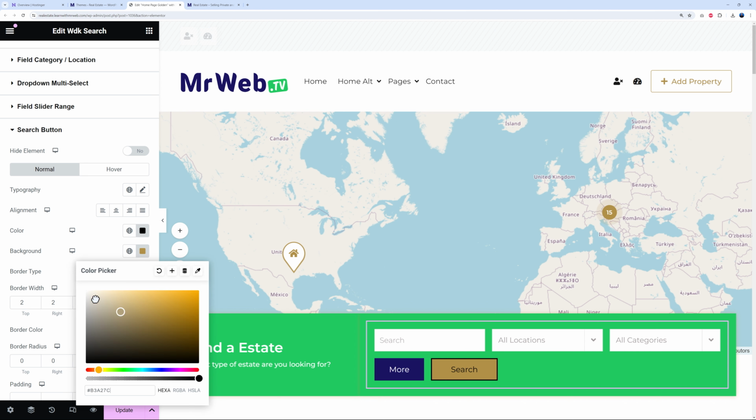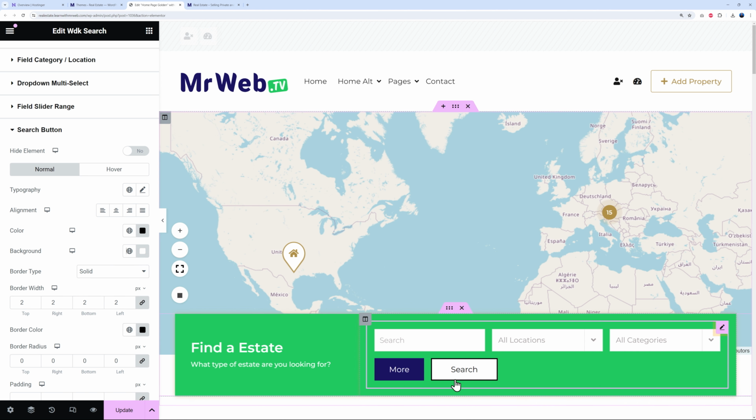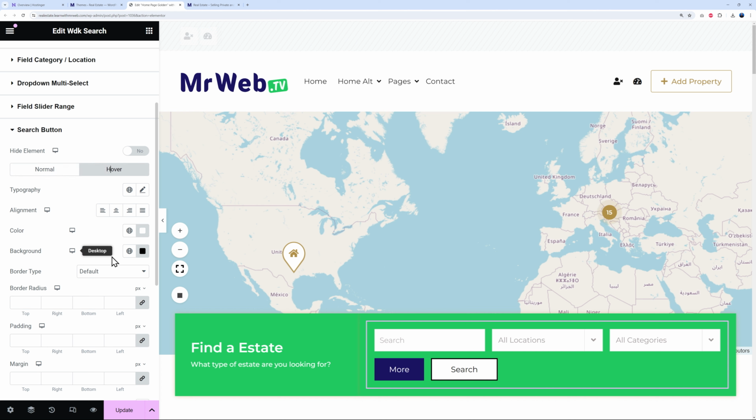So I would go maybe for white with this one. Okay, just white. I think that actually looks good like this, doesn't it? Now you can change this differently if you wanted to add maybe blue here when you hover on top. So as you can see, background, maybe select your main blue, and that's it. Okay, that's fine. And maybe that's up to you.